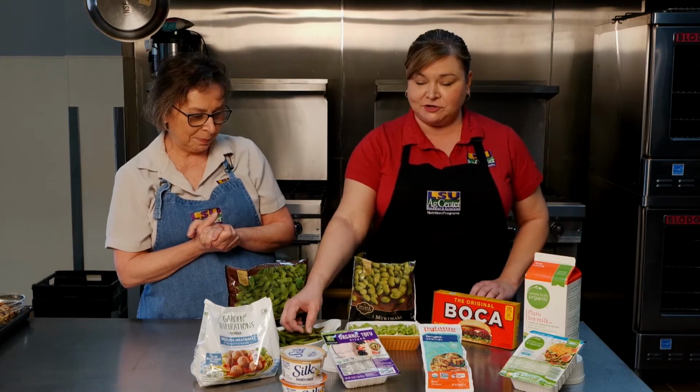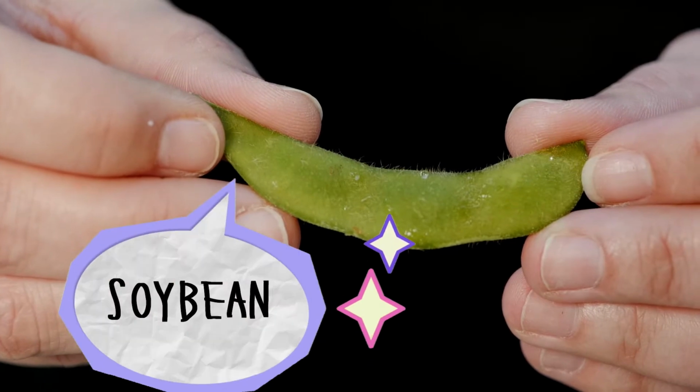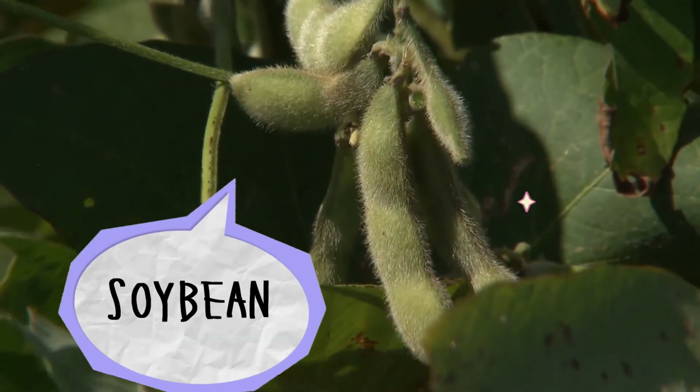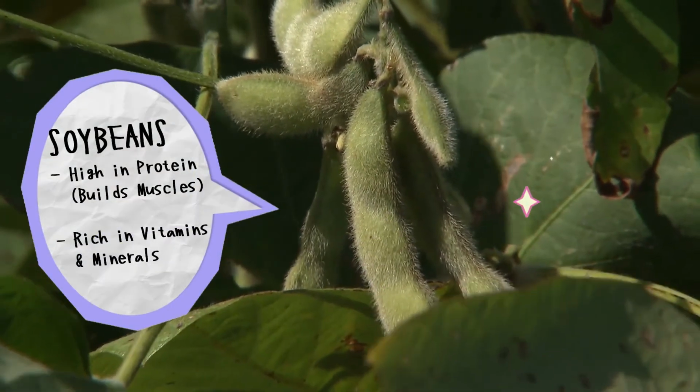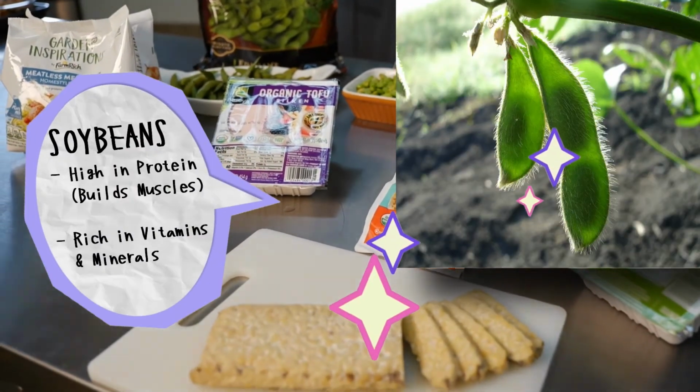So this is what a soybean actually looks like. And soybeans, of course, come from a plant, and soybeans are the only complete protein source from plants. So it makes it a really good, lean, healthy option.